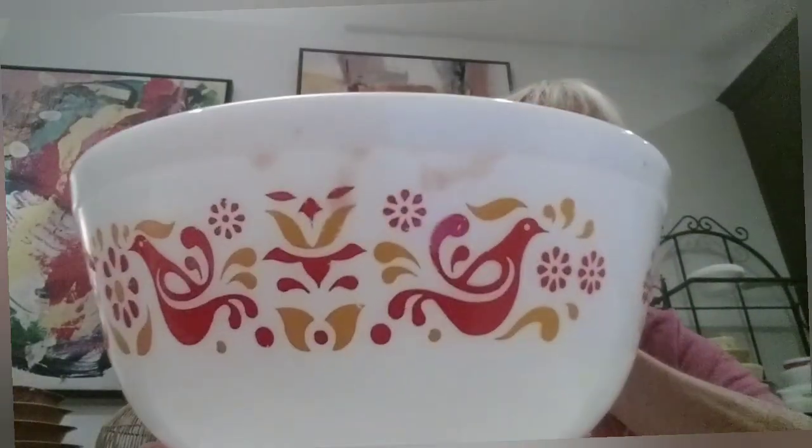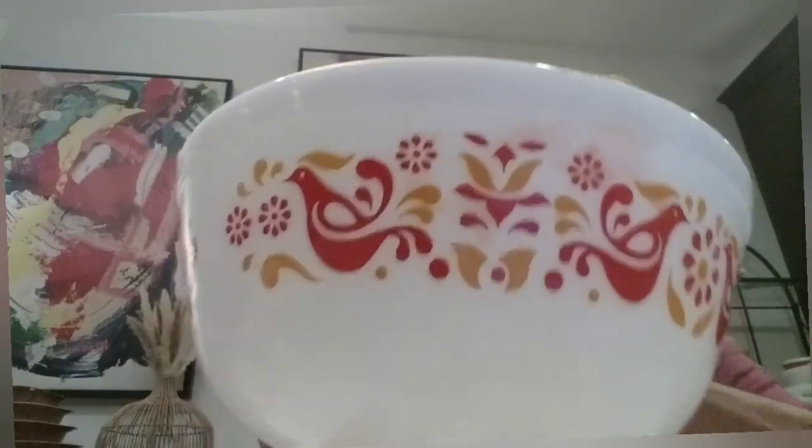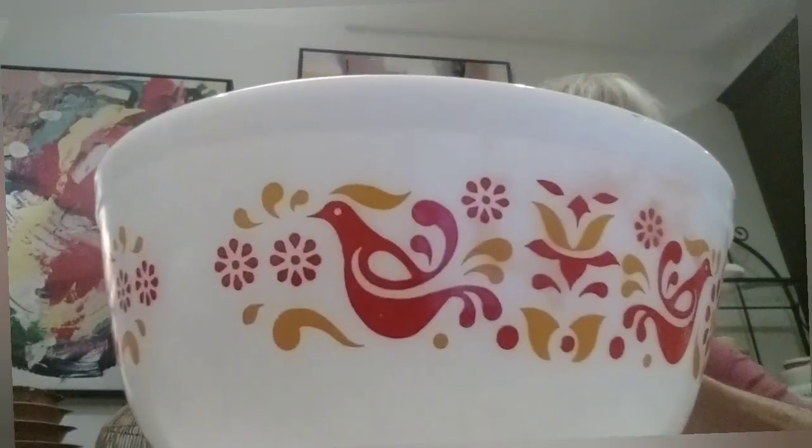The one that sits inside of it is, look at this pattern. I love it. Is that pretty or what? Bright. One of my favorites. It's pretty clean. It's a pretty nice bowl. And this would be 403. 2.5 quarts.